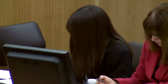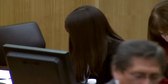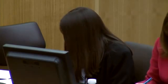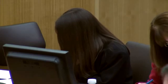Exhibit number 202. What are we looking at there? That is the back opposite side of the neck, on the left side of the neck, and that's another stab wound. I move for the admission of exhibit 202. No objection. 202 is admitted. What do we see here? That's another stab wound to the back left side of the neck, and that also penetrates into muscle on the back of the neck. And how long is that one? 1 inch.